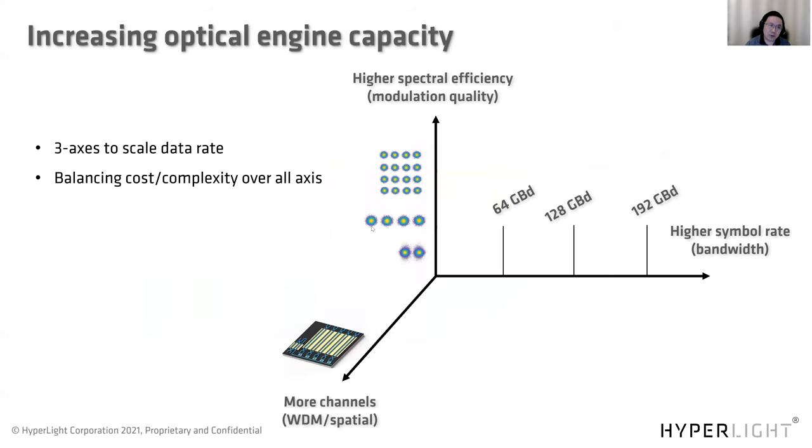With this in mind, if we look at the available optical engine material choices today, we can put them into this three-axis picture, which has been used a lot of times and is a great way to visualize how we could increase bandwidth. There are three axes to scale the data rate. The horizontal axis is the bandwidth, basically how fast a symbol rate you can drive. The vertical axis is how many bits you can encode in a symbol, and the last axis is how many channels. The channels can be increased with wavelength division multiplexing through the same waveguide, or with parallel waveguides, or a combination of those.